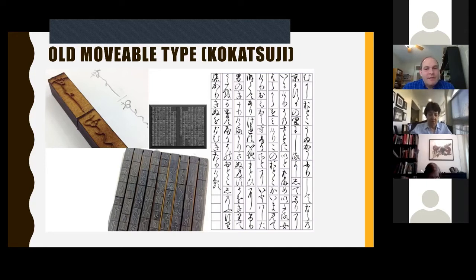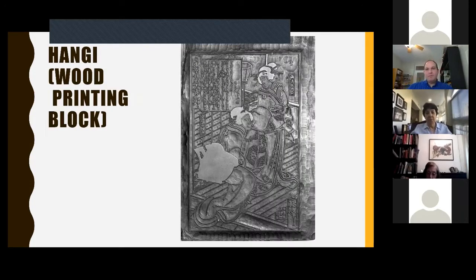So at the time in the early 17th century, we had this budding explosion of prosperity, this budding literacy, but it wasn't quite there yet. And the print market just didn't support large print runs. And instead it made much more sense to do very small print runs. And then if something became popular, you could reprint it, right? But if you're using movable type, again, you'd have to reassemble the blocks all over again. So instead what people eventually settled on was woodblock printing, right? With so-called hangi or wooden printing block, where the entire page was carved onto one block.